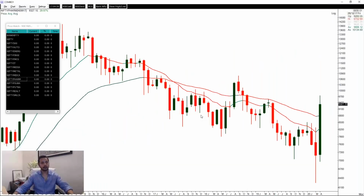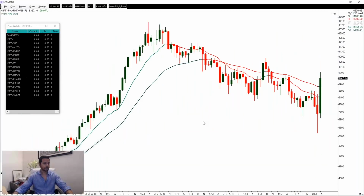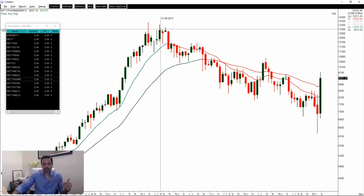Now let's open your charts here and let's compare energy and pharma. Okay. So you come to pharma and you look at the monthly charts, you can clearly see that it has been a big time underperformer since I would say 2015.